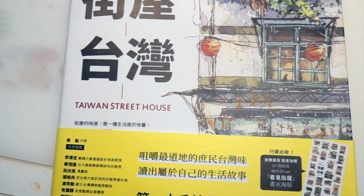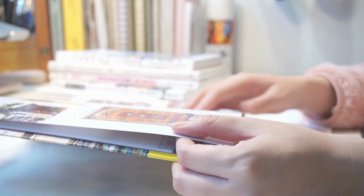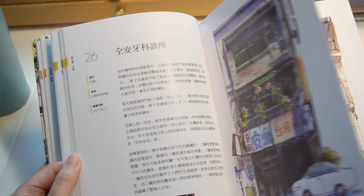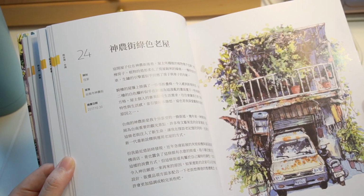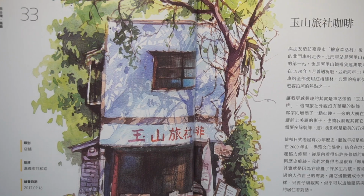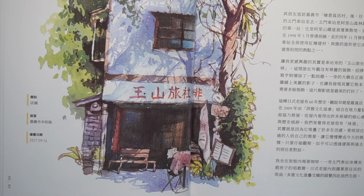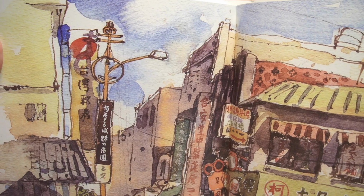I think there's an English version of this book. I'll put the link down below. It's such a beautiful book about traditional buildings and shops in Taiwan. The images are so vivid and honest, like I'm standing right there in front of these streets. I also really love that he not only recorded the time and location of these buildings, but he also wrote about the history and the people who live and work there. I think that just makes this book so charming and wholesome.